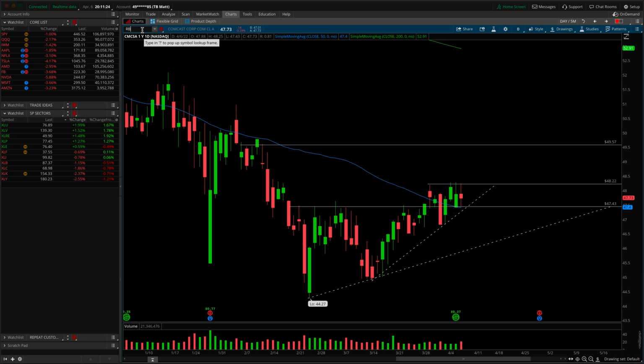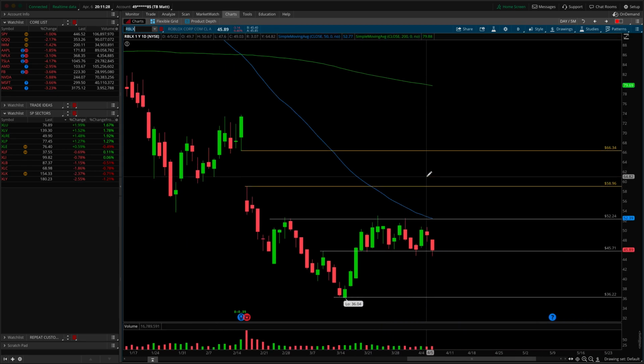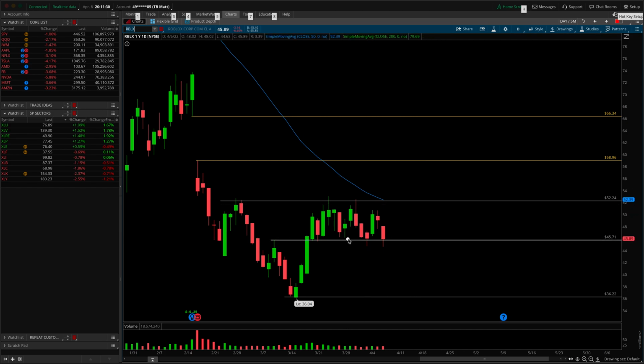And then the last one is downside on RBLX for Roblox. What do we see in Roblox? Certainly a range, just like what we saw in Verizon. However, notice that we're already starting to get that lower high phenomenon. We didn't really rally with the rest of the market here as strongly. Sure, you could make the case for an inverted head and shoulders, but that's only if the neckline breaks. 50 SMA is also there.